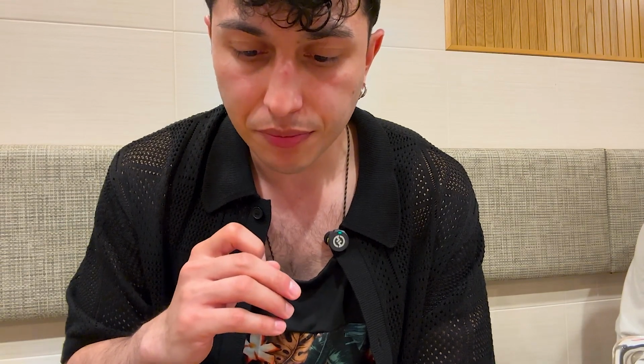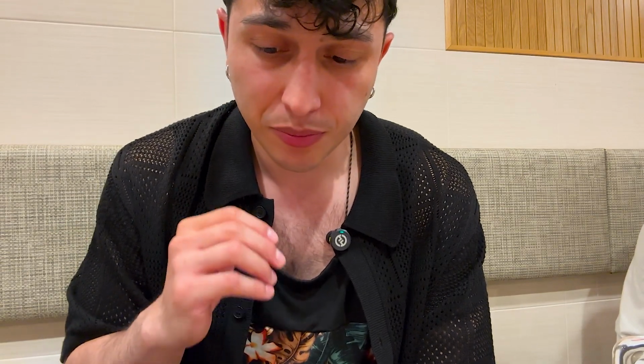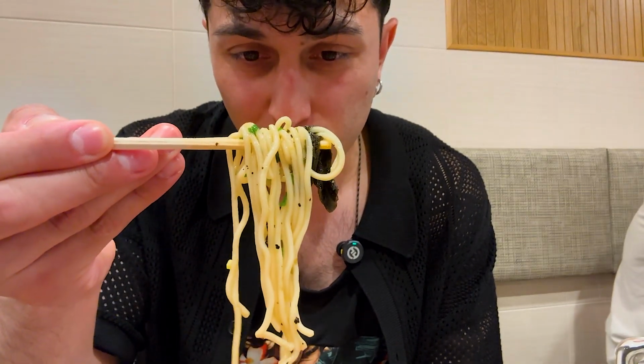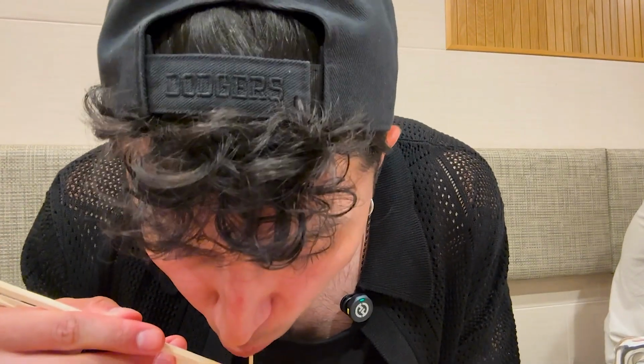They're a good medium average for noodles. Not thick. They're a good chewy center. I would say they're kind of in the middle. They're not hard, they're not soft, they're perfectly balanced. And just in general, the fact that these noodles are so thin, it makes them go down way easier, I think.